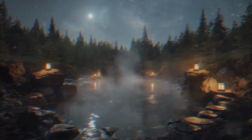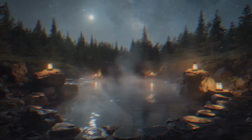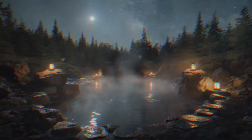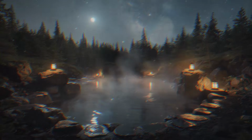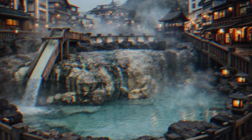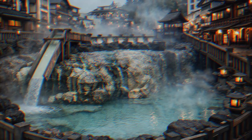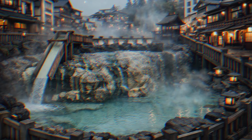Did you know that some hot springs are fed by water that fell as rain centuries, sometimes even thousands of years ago? Water that moves slowly downward through layers of stone, long before returning to the surface, warmed by heat held deep within the earth. Tonight, we're spending some quiet time with that process. Not as a destination, but as a slow exchange between water, rock, and time.